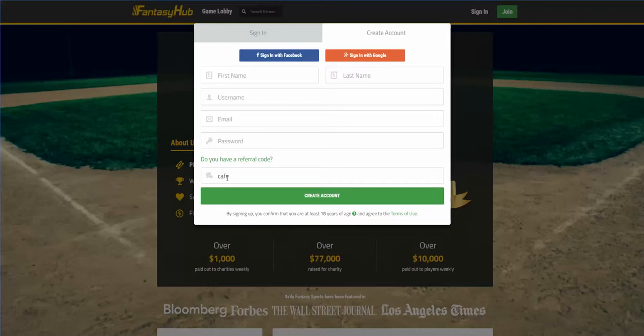This ensures you a 100% deposit bonus up to $500. That's only on your first deposit, so make sure it counts. It's one of the highest deposit bonuses in the industry, and you can earn that deposit bonus by playing in real cash games. Your deposit bonus never expires, which is important.